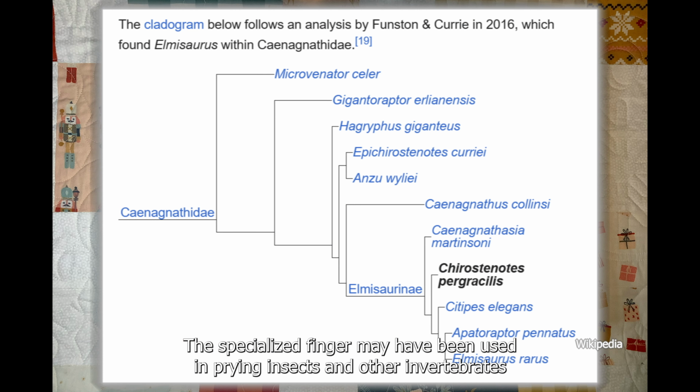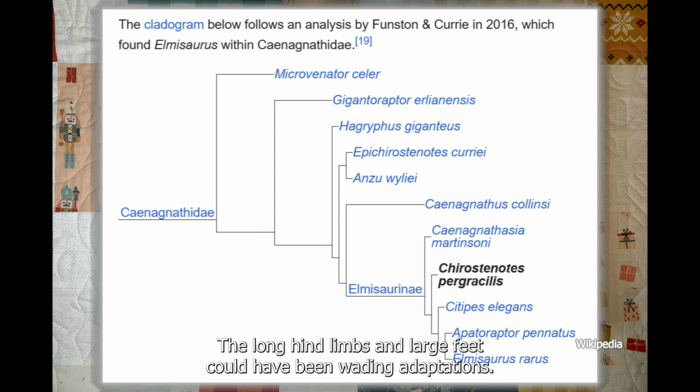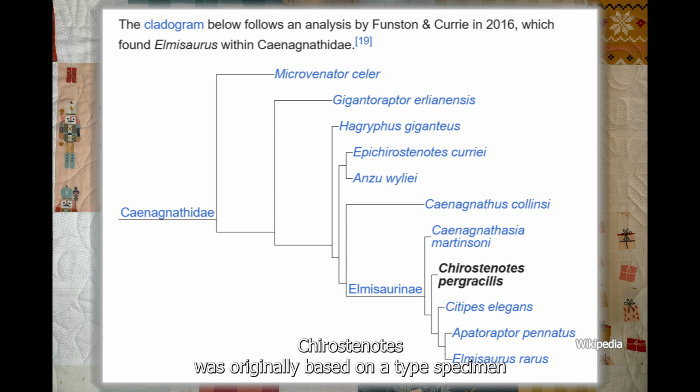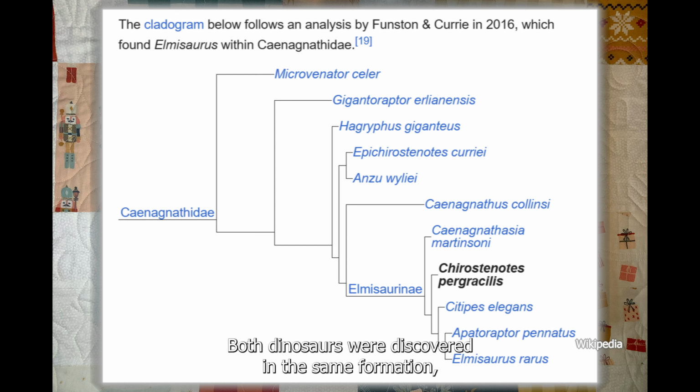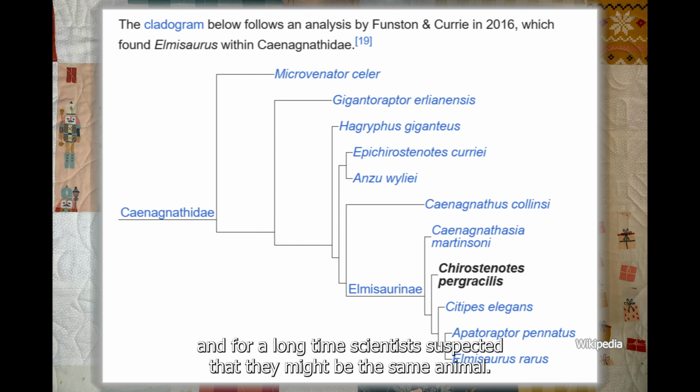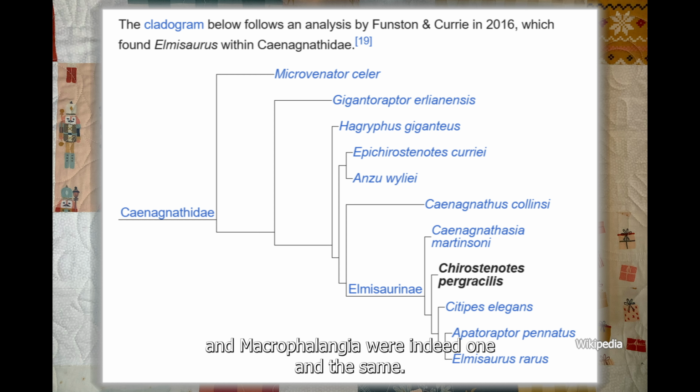This specialized finger may have been used in prying insects and other invertebrates from crevices in trees or streams, or even used in grooming. The long hind limbs and large feet could have been wading adaptations. Chirostenotes was originally based on a type specimen consisting of bones of the hand. Another dinosaur, Macrophalangia, was founded upon material that included a complete foot. Both dinosaurs were discovered in the same formation, and for a long time scientists suspected that they might be the same animal. When a partial skeleton was found in Alberta in 1979, overlapping parts showed that Chirostenotes and Macrophalangia were indeed one and the same.